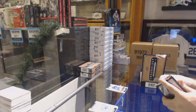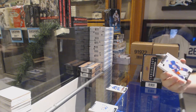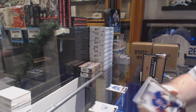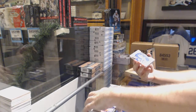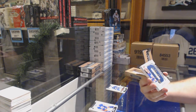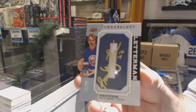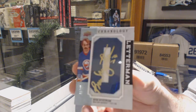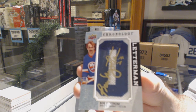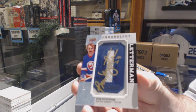That was a good first start. We've got for the Islanders, Billy Smith. For the Islanders, Letterman autograph numbered 1/20, Bob Nystrom. 1/20, Bob Nystrom.